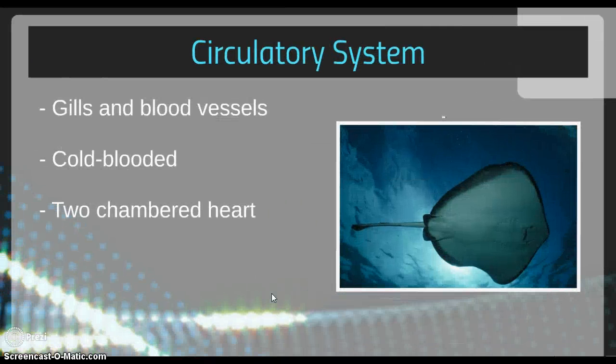The circulatory system. Stingrays have gills and blood vessels. They are cold-blooded. They get their warmth from warm water and sun. They have two-chambered hearts. Blood is pumped by the heart through different branchial arteries to capillaries in the gills, where blood is oxygenated. From the gills, blood flows through different branchial arteries, then through the tissues of the body, and then back to the heart and veins.